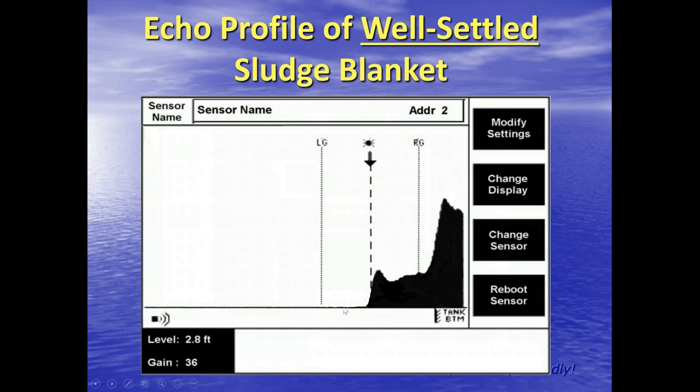clear supernatant, and then bang, we're getting a really good echo off of that blanket, okay? Now, that's very good to see, because that means that you're getting good settling conditions. You don't have much of a rag layer or a fluff layer or dispersed solids.